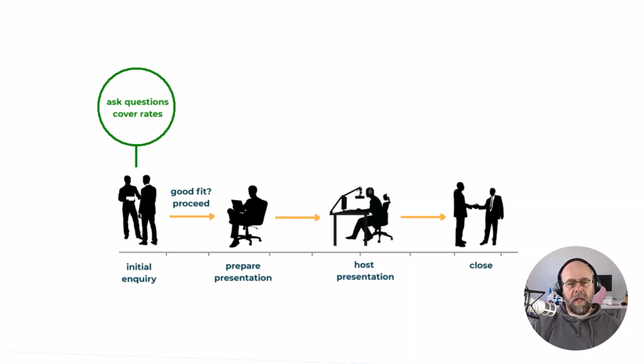Okay, so let's now take a look at our sales process timeline. As you can see, much fewer steps. We start with, of course, the initial inquiry. And as I said, this is where you go about pre-qualifying the lead to ensure that they're going to be a good fit. We go about doing two things, asking questions and also covering our rates upfront in advance.